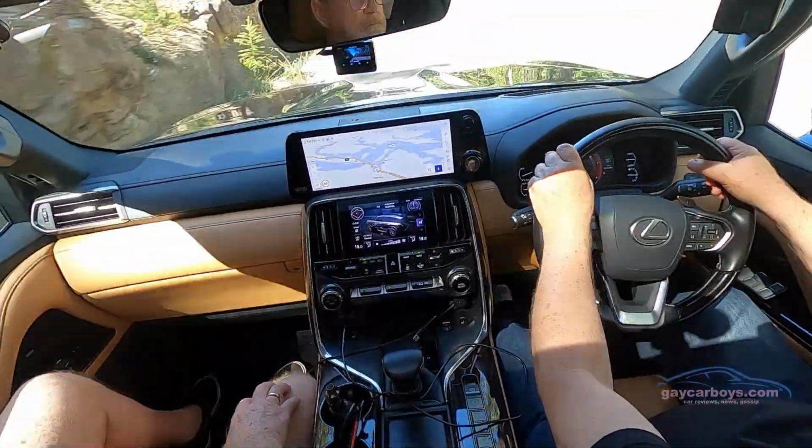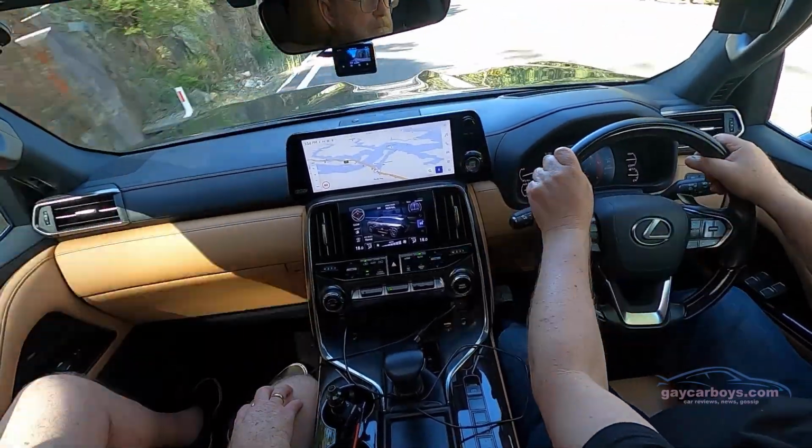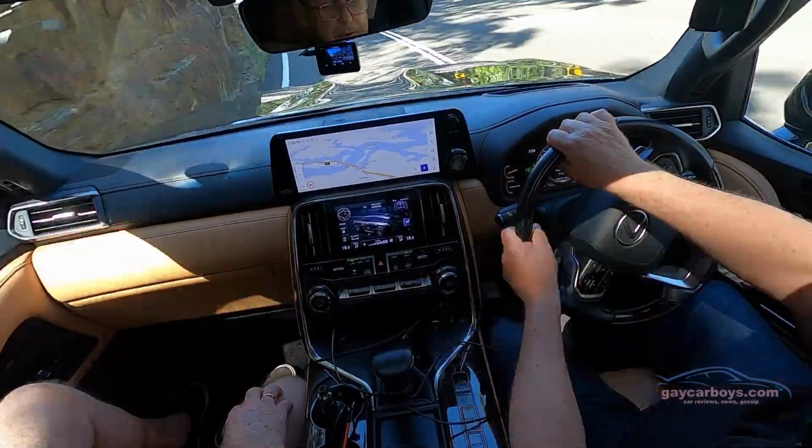We've got a lot of data up here that you would use particularly off-road. I think other than that, you're probably not going to do that much with it. Yeah. So now that we're on some not smooth tarmac, you still can't hear any noise. It's just absolutely amazing.